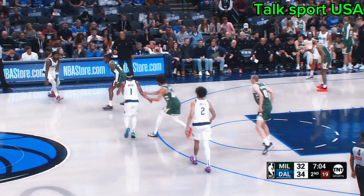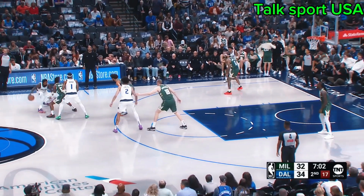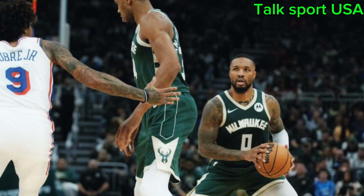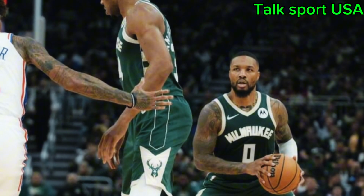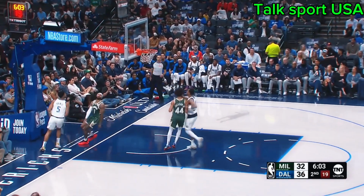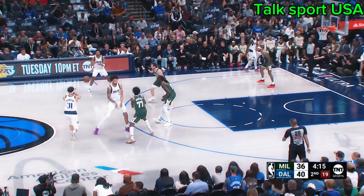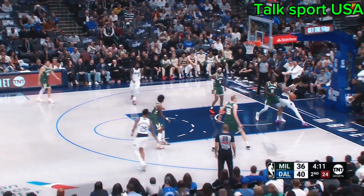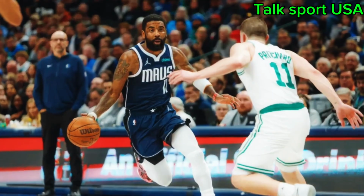But the Bucks weren't backing down. Middleton hit a few mid-range jumpers, and the Bucks role players, including Brook Lopez and Bobby Portis, stepped up big time. By halftime, the score was neck and neck, with both teams trading the lead multiple times. The fans could feel that this game was far from over, and the best was yet to come.